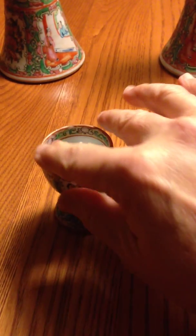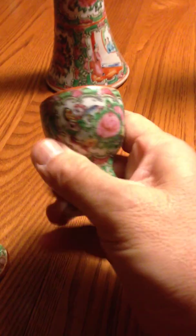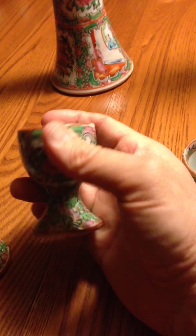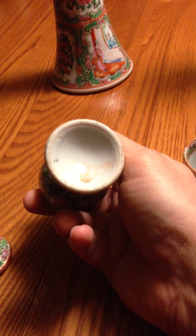Okay, here we have eggs 2. I've got to keep these straight when I put them away. Okay, got a little touch of roughness there, but it looks like a ridge in the porcelain, not a defect. Again, looking at the bottoms, they look all right. A little paint smear, but that's what you get with hand painted things.